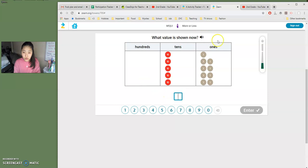Value is shown. Again, the question's right up here, so please make sure they're reading the question. If they're sitting there going, I don't know what it's telling me to do, or I don't know what I'm doing, well then you go, what is the question asking you to do? They know what the word value means. It means what is the actual number, what are the digits that make up that number. And we've done 100 more, we've done 100 less. We look at the right value.